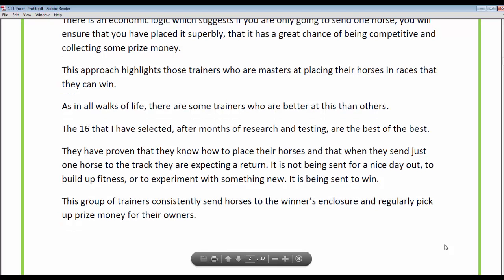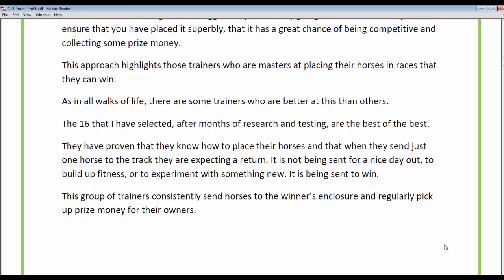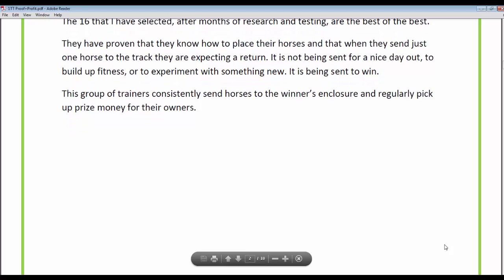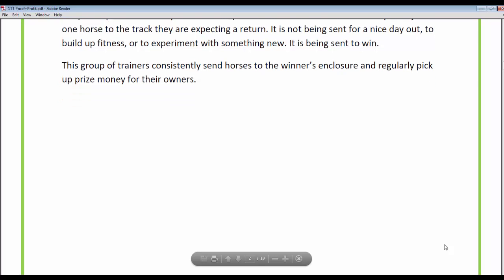As in all walks of life, there are some trainers who are better at this than others. The 16 I have selected, after months of research and testing, are the best of the best. They have proven that they know how to place their horses, and that when they send just one horse to the track, they are expecting a return. It is not being sent for a nice day out, to build up fitness, or to experiment with something new. It is being sent to win. This group of trainers consistently send horses to the winner's enclosure and regularly pick up prize money for their owners.